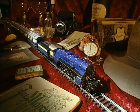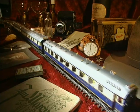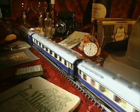In this modified livery, it circles the track majestically, the most renowned of all German trains, the Rheingold. The carriages too are quite outstanding. They're made of sheet metal with a full interior and working table lamps.